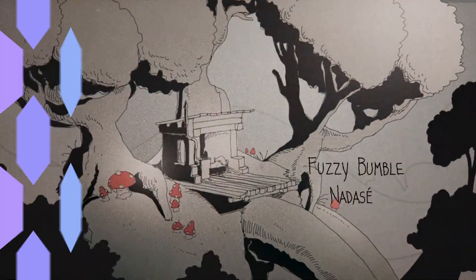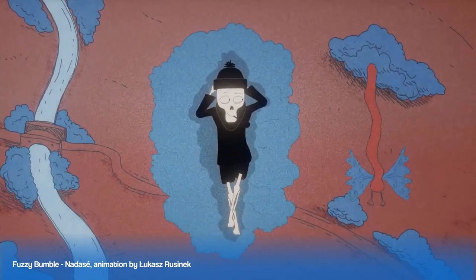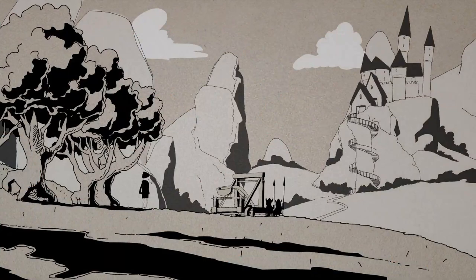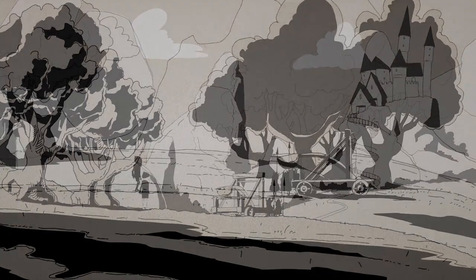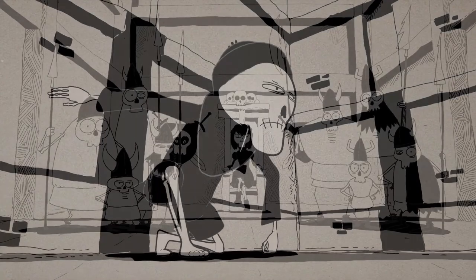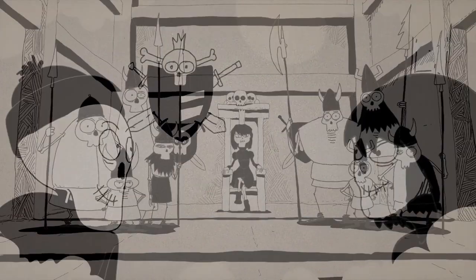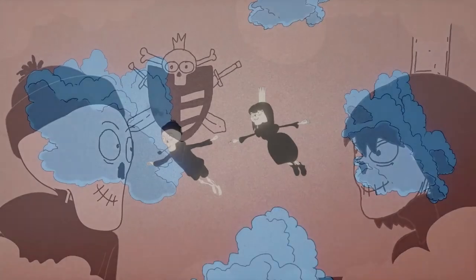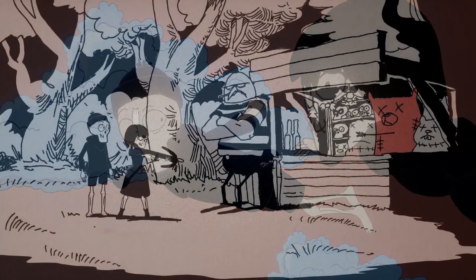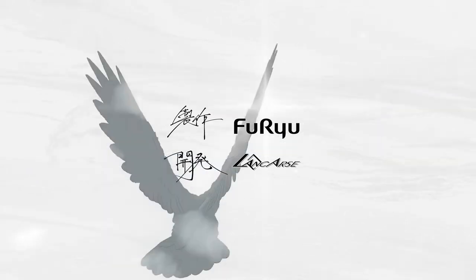The second animation is Fuzzy Bumble, Nadase, animation by Lukasz Ruzinek. The character design is simple, yet very interesting. A lot of grease pencil was used in this animation, which sped up production, along with the film grains and cardboard paper texture. The limited color palette also sells the nostalgic look. Well done! The third animation is an opening video by Monarch, a high school RPG with the animation by Hooray!